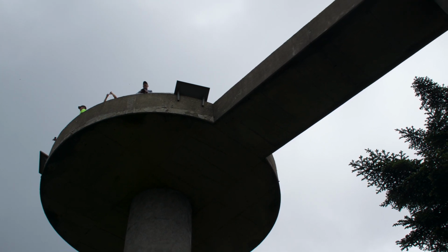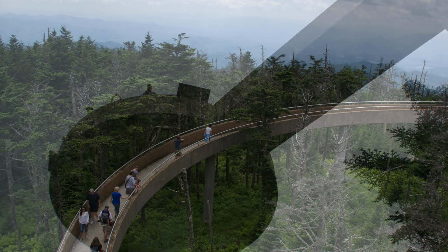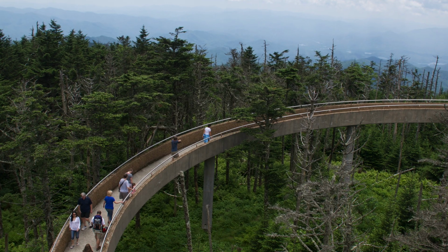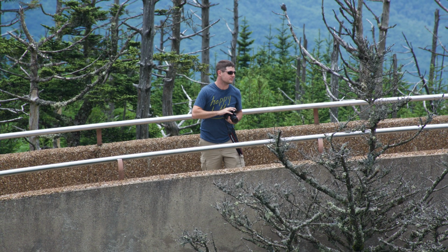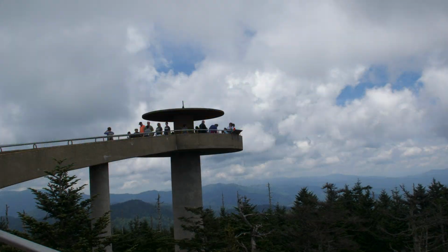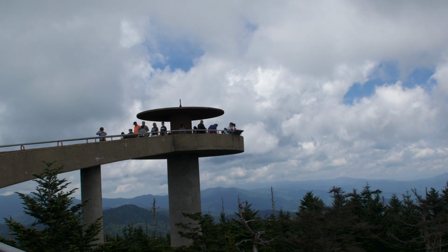And then once you get to the tower, you just walk the platform, and you can get to the very top. And as you're walking the covered platform there, you're just wanting to take photo after photo because of the views, especially if you can get up there on a clear day.